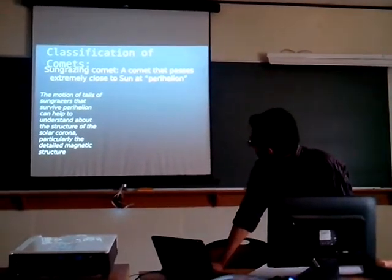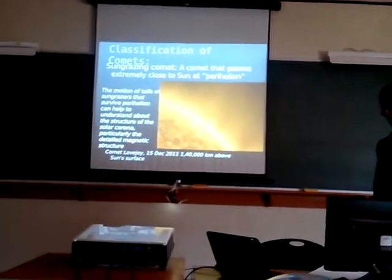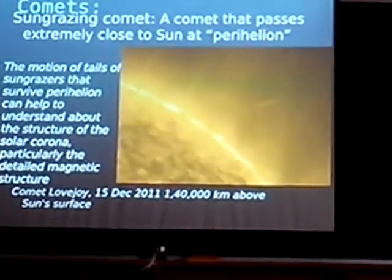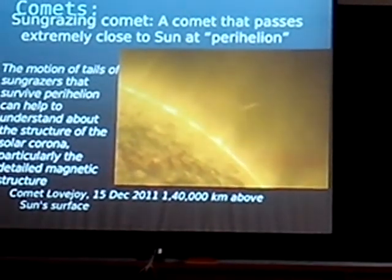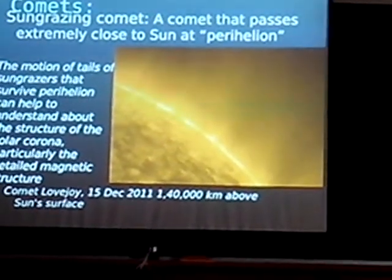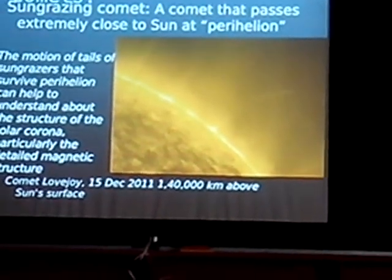So this is one of the videos. You will see a comet that is going. It was comet Lovejoy on 15 December 2011. If you can see, it got destroyed when it was very near the sun. Comet Lovejoy was about a lakh kilometers above the solar surface, which is almost in the outer atmosphere of the sun, and it got destroyed completely because of the heat and gravity.